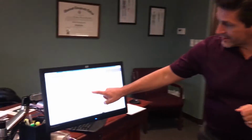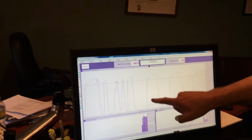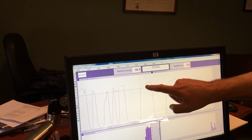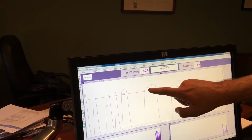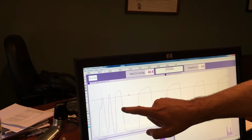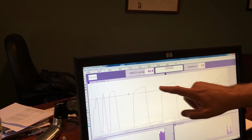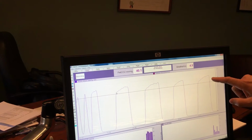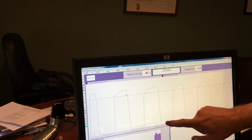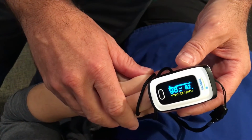What we see right here is Rachel's just doing beautifully again. This is the CO2 as she's exhausting it. So this is what represents what is in her bloodstream or in her alveolar air. She was talking over here, and she's just beautiful right now at 40, consistently at 40. Sometimes she's going a little bit higher than 40. This is her breathing out. This is her breathing in. And then come back over here. Her oxygen sat rate is at 98%, which is perfect.